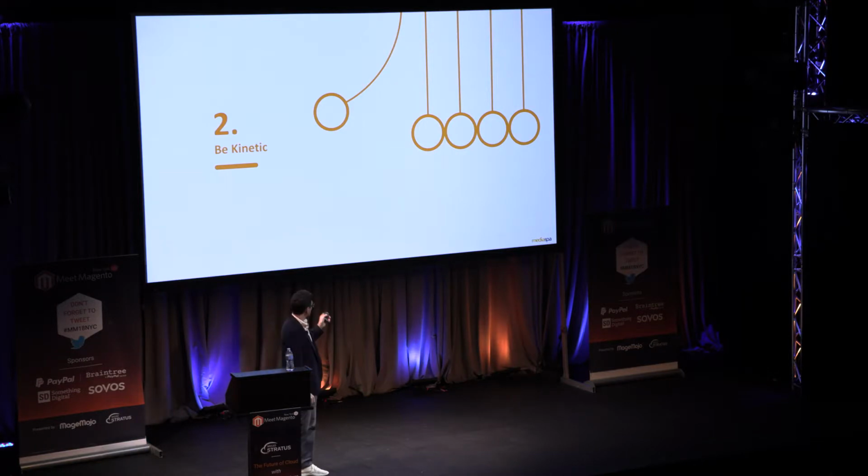All right, so the next thing is this idea of being kinetic. And in physics, kinetic energy is the work, that's what they call it, work it takes to get something moving to a certain velocity. And the work it takes to drop something down from that velocity to zero is also called work, and it's the same amount of work. And the reason I'm talking about that is because it's the same with an e-commerce project.